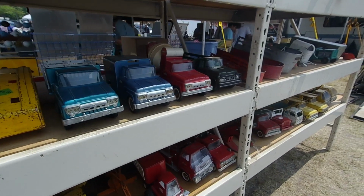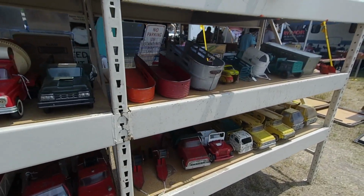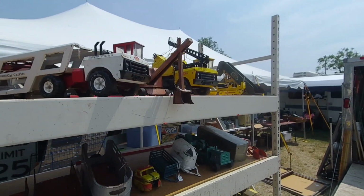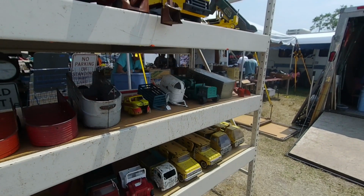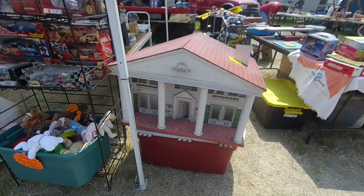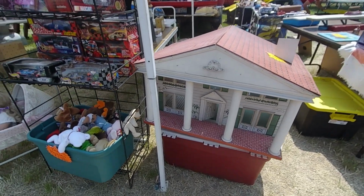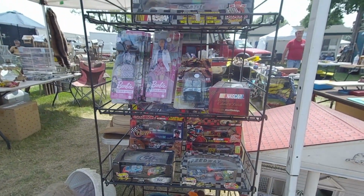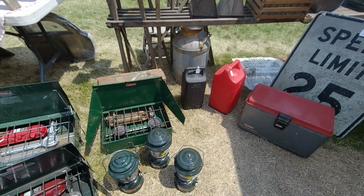So a lot of the dealers on this side of the event didn't necessarily have business names, but they were collectors who just sold extra stuff or had things around their home that they sold, maybe doing one or two shows a year. But it was kind of cool to see them because they had a big variety of items. Look at that old house. So nice. And there's some racing memorabilia and a couple of Barbies, brand new in the box.